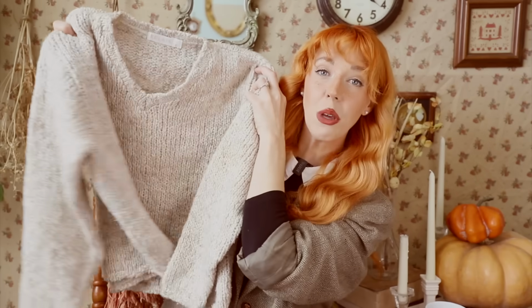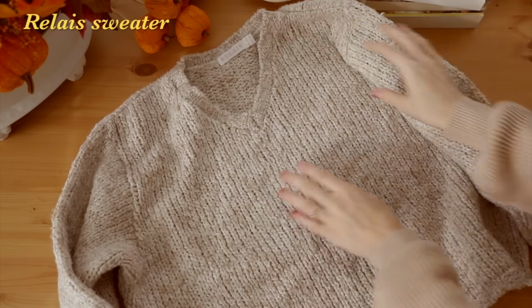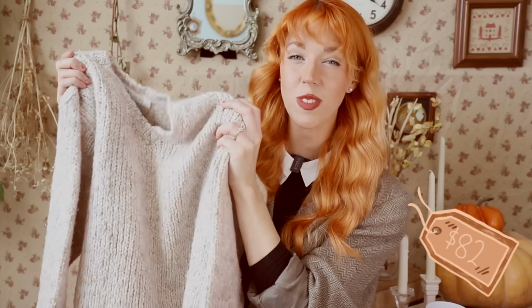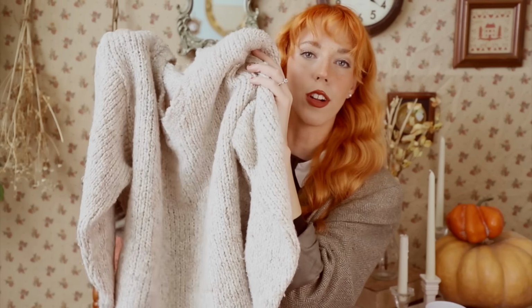It's this beautiful knit sweater. It's very chunky. It feels very homemade. It feels like, and it looks like my grandma could have made this for me, which is what I love about it. And the estimated retail price for this one was $82 and I got it for $17.99. I don't know why, but it also kind of gives me Hobbit vibes. Just like cozy Hobbit reading corner, drinking some tea. Very, very cozy vibes.